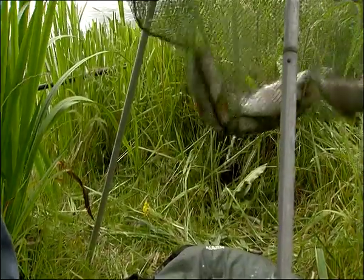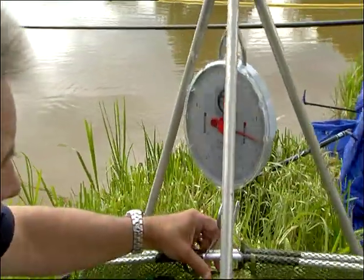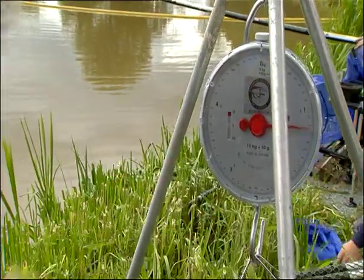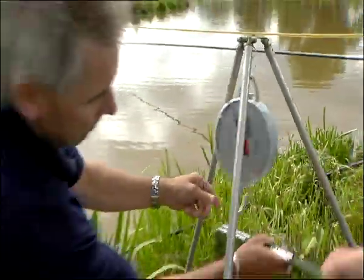Eggs 11 and 12, 0. 1 kilo 280. Andy Power still in contention.